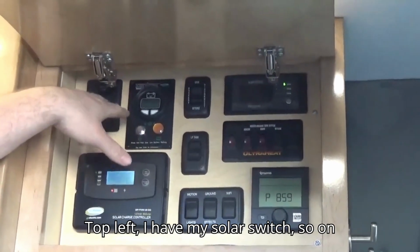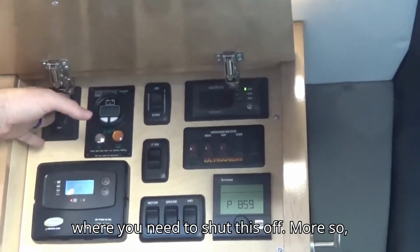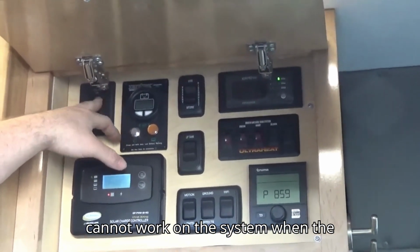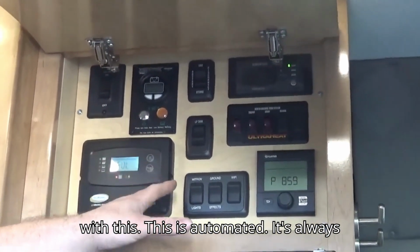All right. Top left, I have my solar switch, so on or off. Pretty much I'm always going to leave this on. There's not too many cases where you need to shut this off. More so, it's for working on the system. You cannot work on the system when the power's flowing through it. You got to shut it down. Solar controller right here, again, you're not going to mess with this. This is automated. It's always doing its thing.